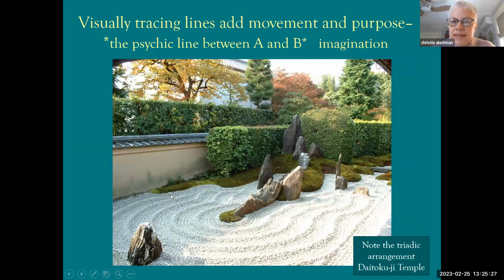And again, to speak to that, the idea of a psychic line. If you look at this very famous small little Japanese garden, my eye will visually trace these boulders to add movement and purpose. So my eye might start out on this single one, then jump over to this one, then go up to this one, and so on all the way up to the top, and then back down and jump back over here. The idea is, how does our garden inspire the imagination, bring us into a sense of motion in the garden.